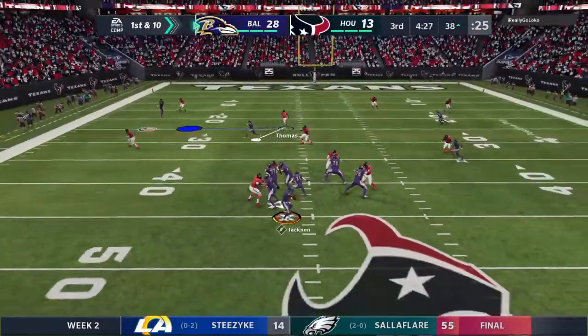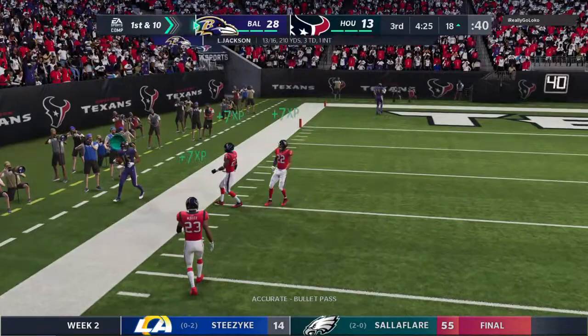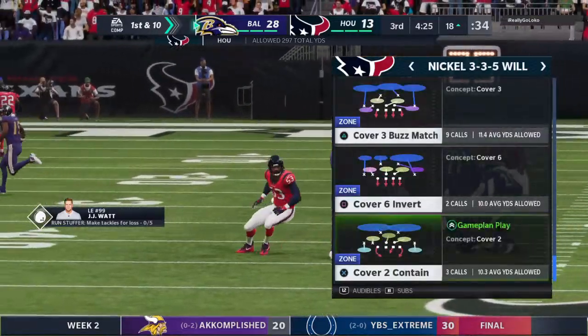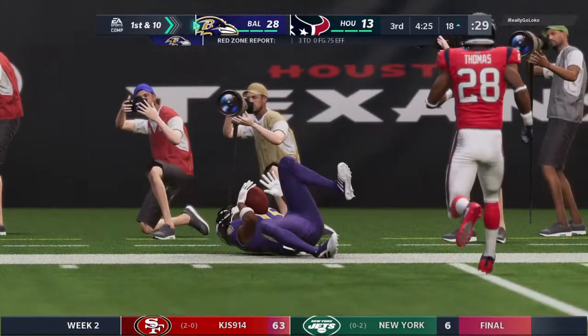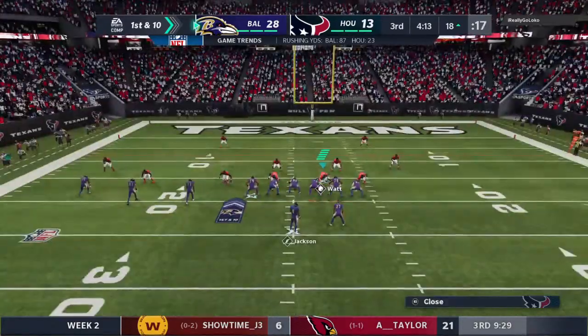Play action. Now Jackson. Man open left side is Brown. And they'll have it in the red zone before he crosses over out of bounds. A good pickup there of 20 yards. So from inside the 20, here's 1st and 10 at the 18.